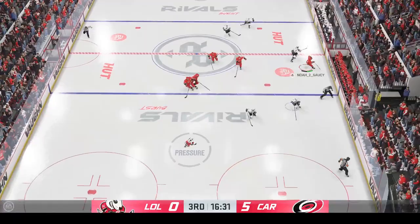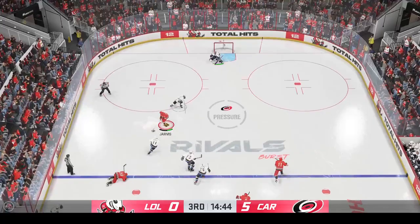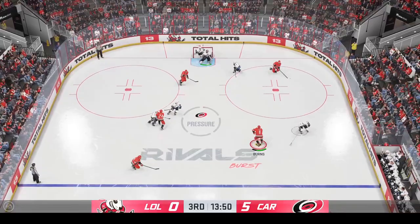Can't keep a hold of it as he's jostled off the puck. The Ice Dogs gain possession along the wall. Carolina's got the puck. Quick pass to Martinik. Oh, and he throws a perfectly executed hip check there. And he takes the feed. Here's a shot and gets a piece of it with the trapper.